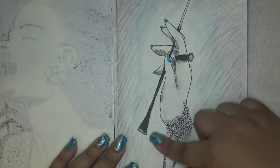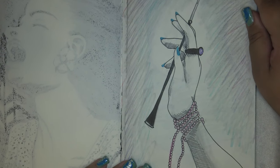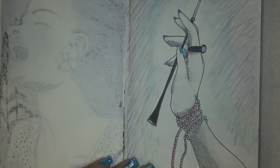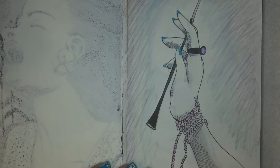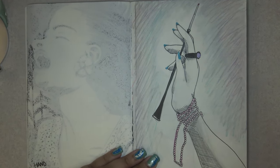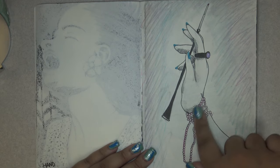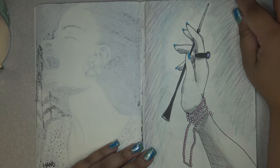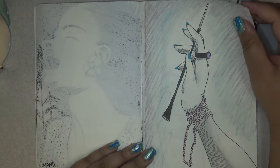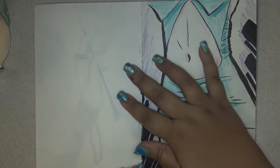Next is hand. I love these little cigarette holders. I think they're super cool. So I definitely am excited that I used a lot of these because I think they're very aesthetically pleasing. And pearls, lots of pearls. And of course, my only color scheme was blue, purple, and pink because it's the only colors I had.